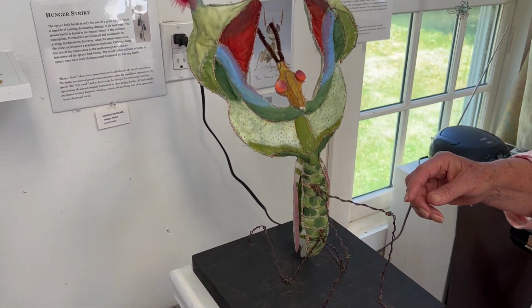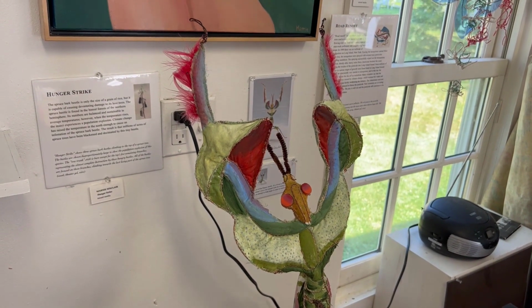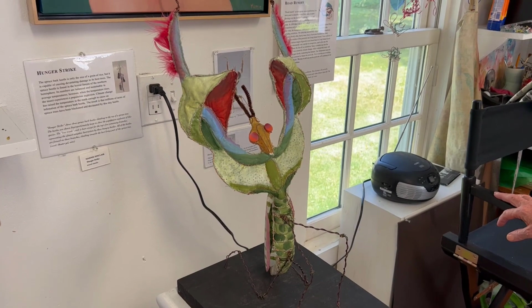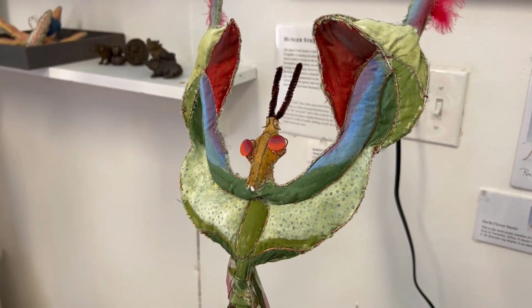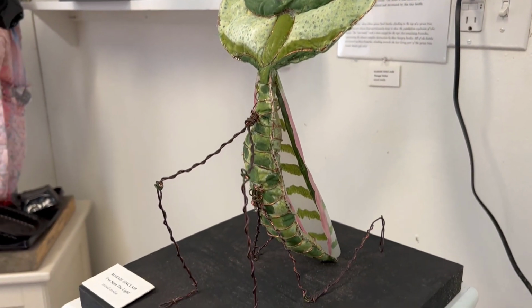The thing I really like about Marnie is she's maintaining a sense of humor, an uplifting view, and she's still finding time for the whimsical. This is called I've Seen the Light. This guy, and he's on his knees as a praying mantis. Did you get it? Praying mantis? Well, let's look at a couple more whimsical things before looking at her outdoor sculptures.